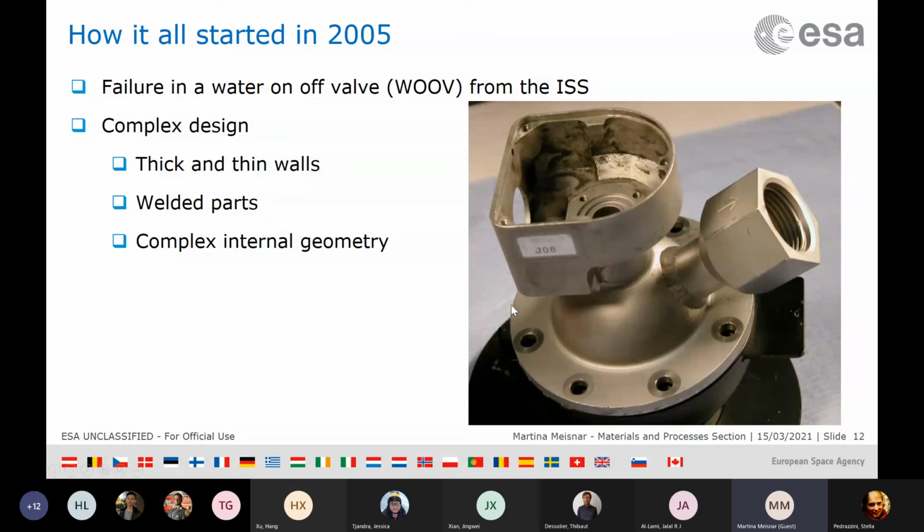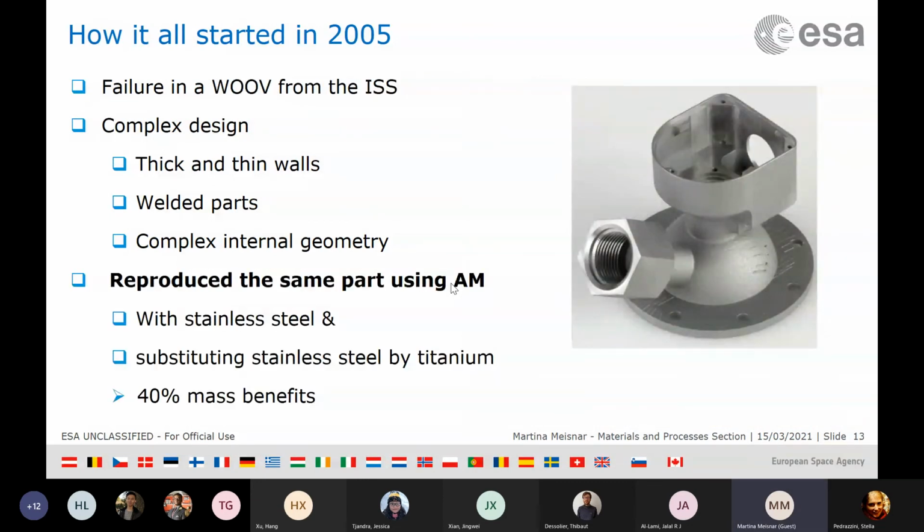Welds are always a potential issue because they can deteriorate the material properties at that point, and if you then stress it, it can actually cause cracking and failure. So we reproduced the same part with additive manufacturing. You can see now the weld is gone. It's replaced by millions of little welds, which are a part of the AM process from the laser melting of the powder.